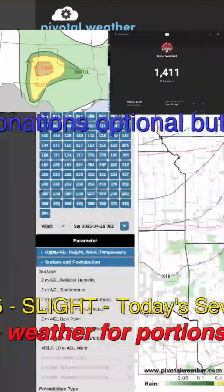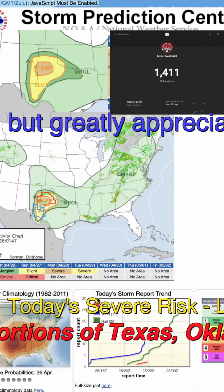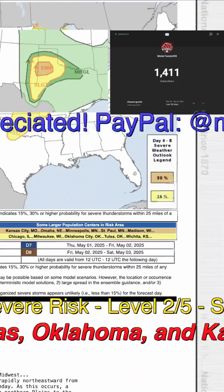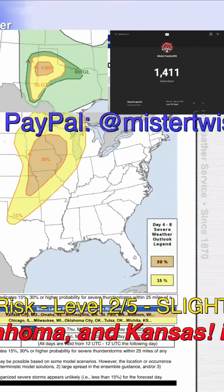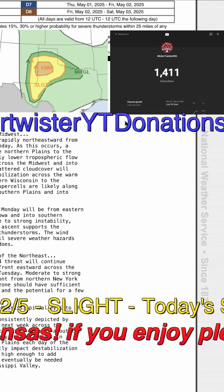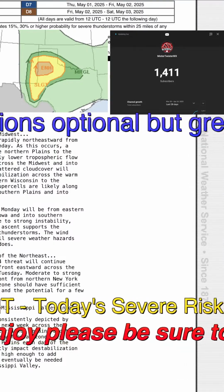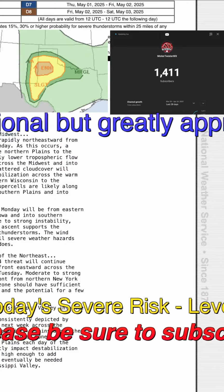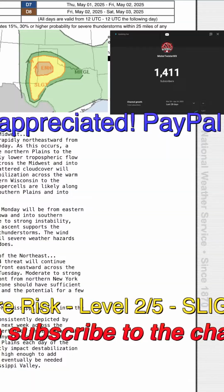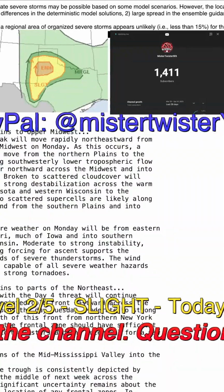We should read the Storm Prediction Center text for day 4. Okay, so there's our risks, by the way. Day 4, strong mid-level jet streak will move rapidly northeastward. Let me look at chat really quick. Okay. A strong mid-level jet. Let me make it so that you all can see this. Gotta zoom it into the middle.